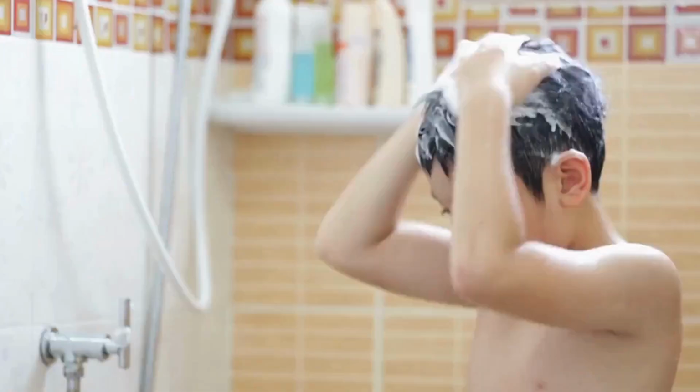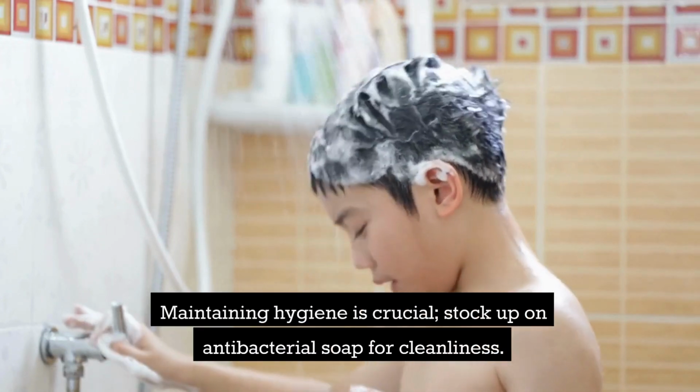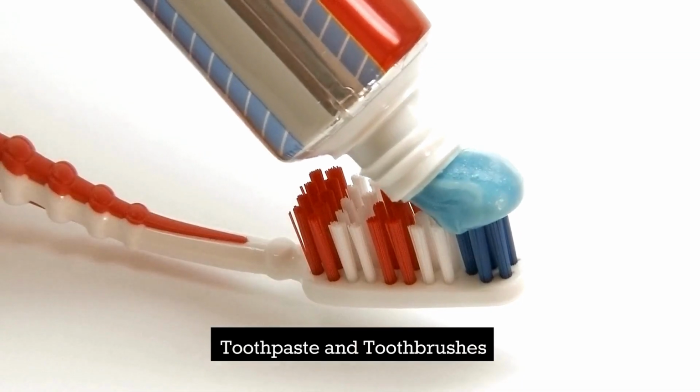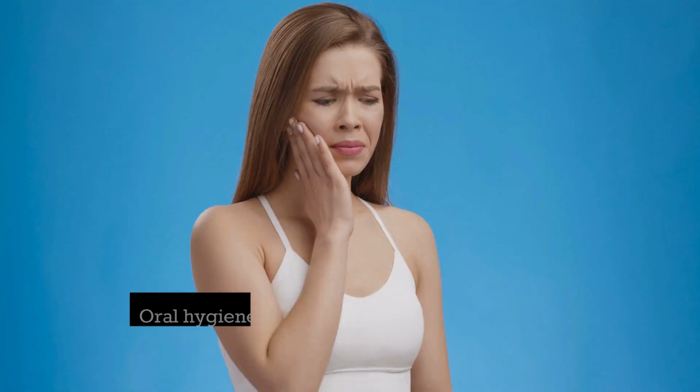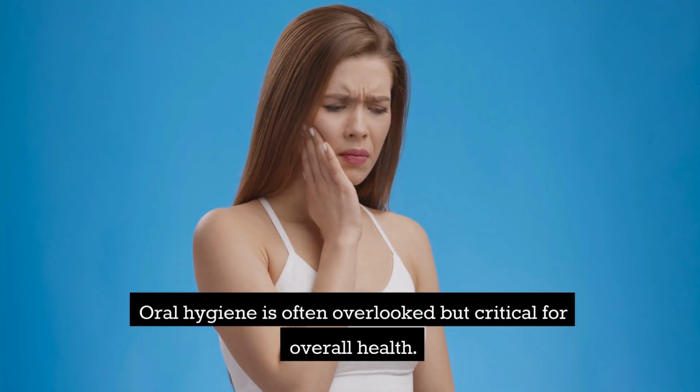Soap. Maintaining hygiene is crucial, so stock up on antibacterial soap for cleanliness. Toothpaste and toothbrushes. Oral hygiene is often overlooked but is critical for overall health.